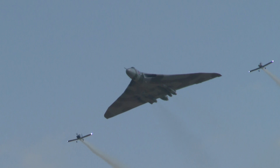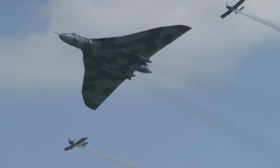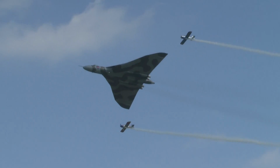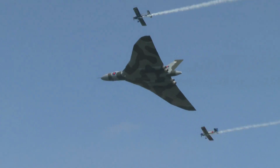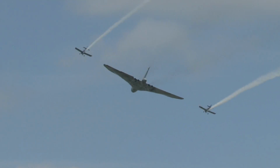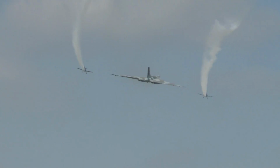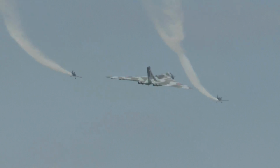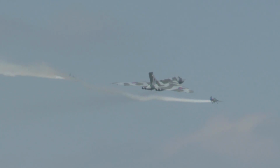16,400. Although rather different ones. Perfect formation there by the two RV8 guys, Alistair Kay and Andy Hill. You just get a little suspicion of Vulcan's engine slightly opening up there. She looks enormous.